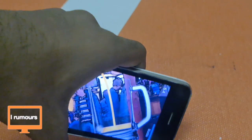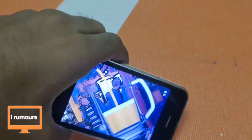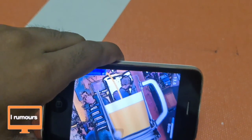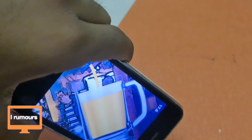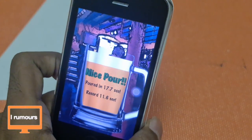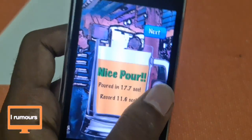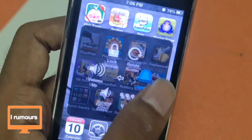That's how you pour. We just pour, and the foam is filling up here, so I have to stop a bit and fill it up again. You have to fill it up fast, but at the same time you should not let the foam overflow. That's it. Yep, nice pour. The person's record was 11 seconds. So yeah guys, that's the game.